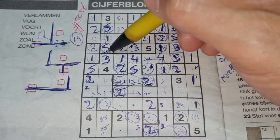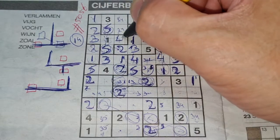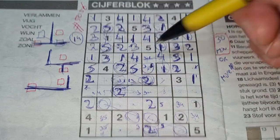2 numbers left in this area for numbers 3 and 4. We have a 3 there, no 3 there. 3 should be here, and the 4 goes there. Now we have a 4 here, so this box can't be 4 anymore, that box should be a 4, and this box should be a 2.